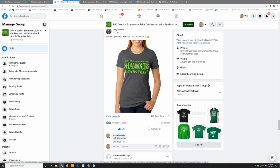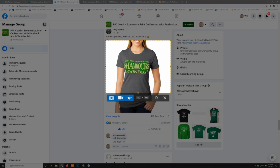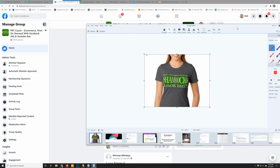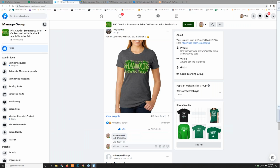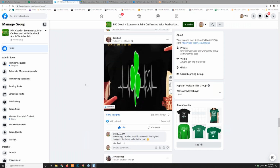So what I would do is take a screenshot of this if I were you guys, because I think this shirt can do very, very well. So I took a screenshot, just used Snagit as my program, and I'll save that because I think that's one that I might actually go for later and try to sell a shirt like that. So I'll make my own design, but it'll be super easy to do.